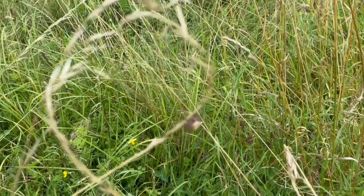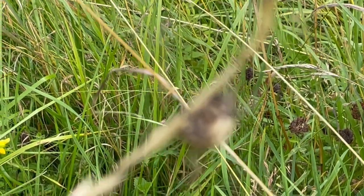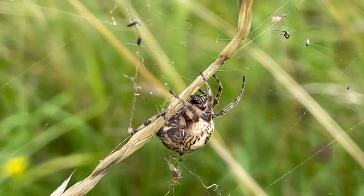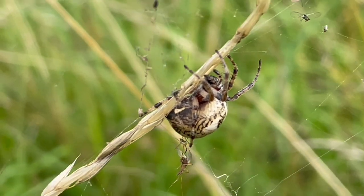There's some biodiversity for you. She's huge. Look at the size of her. It's not focusing. There we go. Look at how huge she is. So she's laden with babies. So she really needed that butterfly, but it got away.